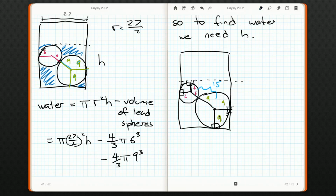So the height is 6 plus this 9 at the bottom plus how high up this slant goes. And when we draw this in, you see we're going to have a right angle here. So we have a right angle triangle with a hypotenuse of 15. Okay. So h is 6 plus, let's call this y and this x, 6 plus y plus 9. So if we worked out what y is, I'm using a lot of black, so I'm putting some things in orange. If we knew what y was, we'd be all set.